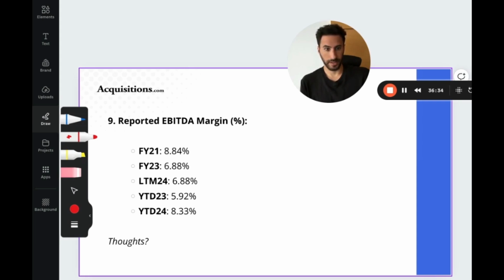And then reported EBITDA. The EBITDA margin decreased from 8.84 to 6.88 in 23, and then improved to 8.33 in 24. So again, reflecting better cost management and profitability. Great sign. So management is doing something right.